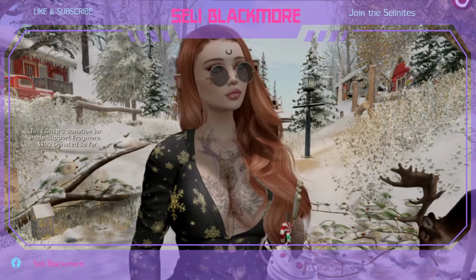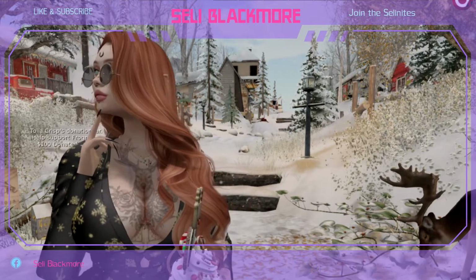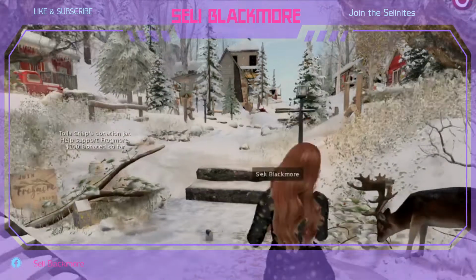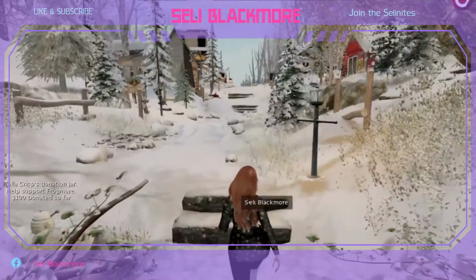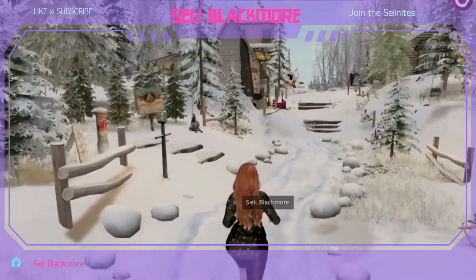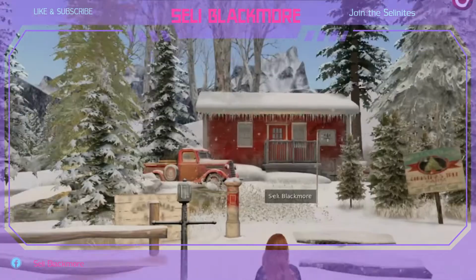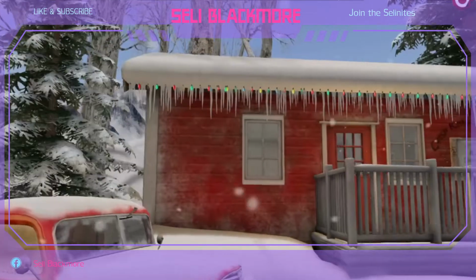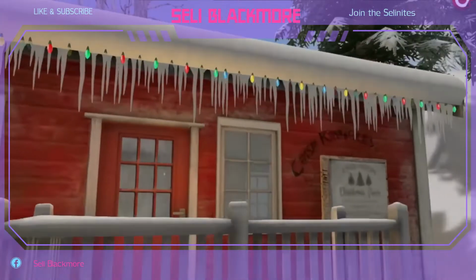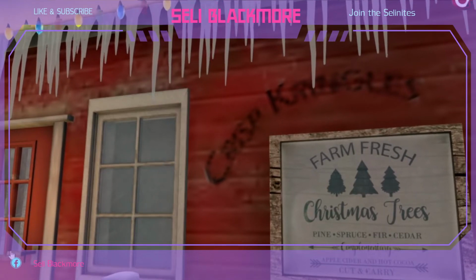And to my great joy, it's supposed to look like Swedish Lapland, apparently. For those of you that aren't locals, well, technically I'm not a local of Lapland either, but I am Swedish, so it's kind of fun to see this. The traditional Swedish houses are always, not always, but like the traditional red with white edges. So that is actually really Swedish. So Crisp Kringle, super cute.